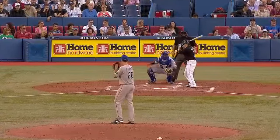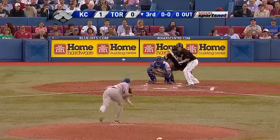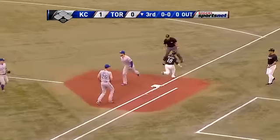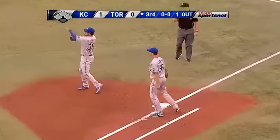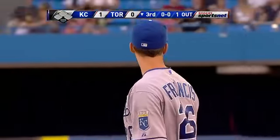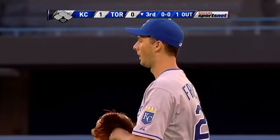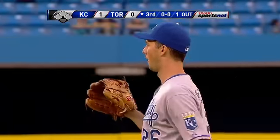Number 9 hitter Mike McCoy, the center fielder, pushes a bunt up the first base side. Jeff Francis flips with his glove to Hosmer. Francis made a good play. Left-handers fall toward the third base foul line, and he responded very well and retires McCoy to start the third.